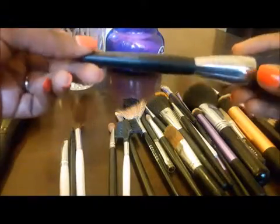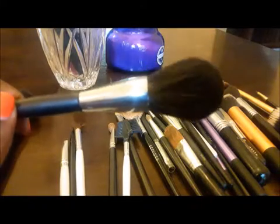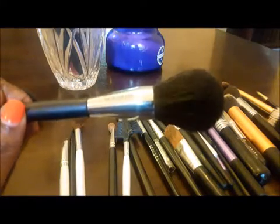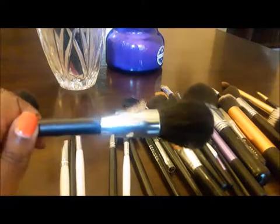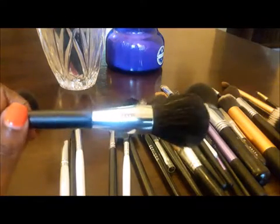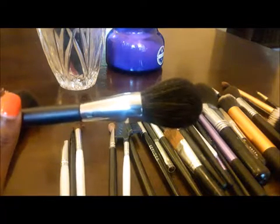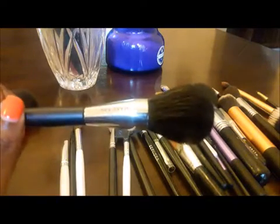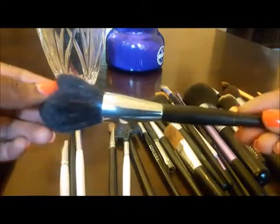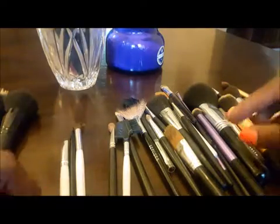This brush here is a powder brush by Mary Kay. Now, I recently purchased a set of brushes from Mary Kay, and most of them I have not tried. So I will be keeping those just to see how they work, and I will revisit my collection a little bit later and decide if I'm going to replace some of my older brushes with these new Mary Kay brushes, or if I will just be passing these along as well. So I'm going to keep this just so I can try it out.